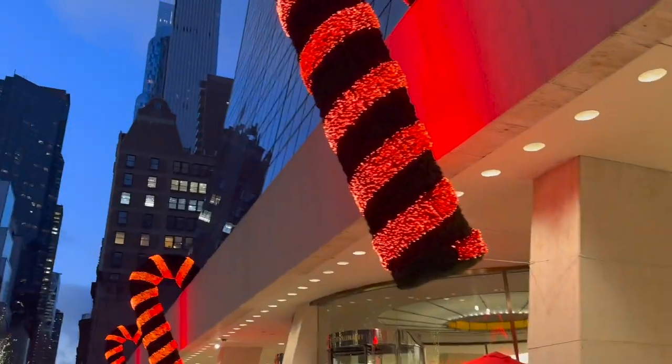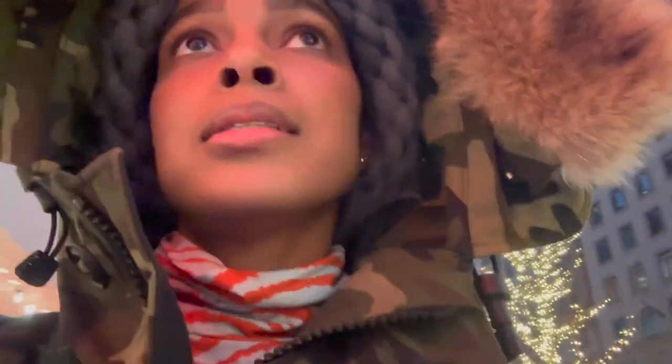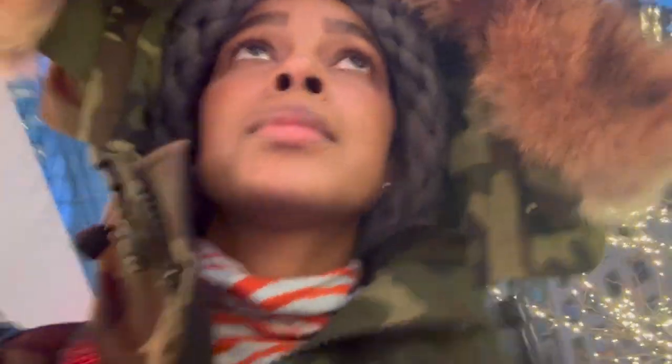There's a lot of cute little knickknacks and things to give people, and really affordable prices. Really thoughtful, beautiful pieces. So I'm here for it. Ooh, look at these candy canes. Holidays in the city is magical.